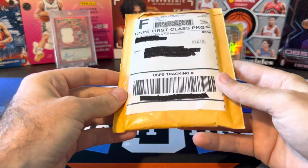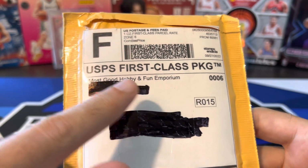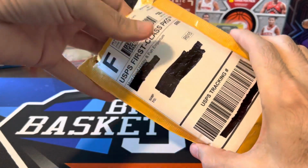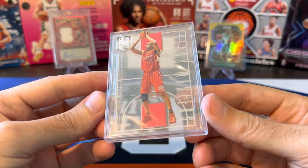Okay, now getting into our mail. Some more in the set chase stuff. I wanted to show this name off. Most Good Hobby and Fun Emporium. Never heard of this place, don't know what they are, but I'll tell a little quick story as I go through this. Another card for the Elite Series Glassmasters set chase.